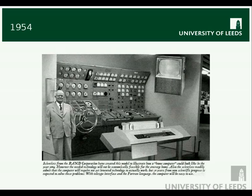I like this picture. If you can't read the text across the bottom, what it says is that scientists from the Rand Corporation have created that model to illustrate how a home computer will look in the year 2004. So from where we are, that's 4 years ago. This was for them 50 years in the future. It says, however, the technology will not be economically feasible for the average home. Just imagine the number of computers now in the average home. And the scientists readily admit that the computer will require not yet invented technology.